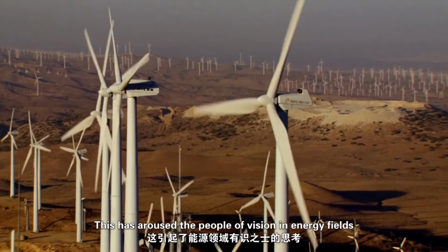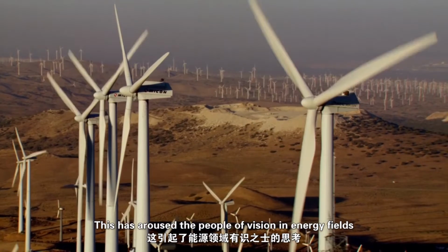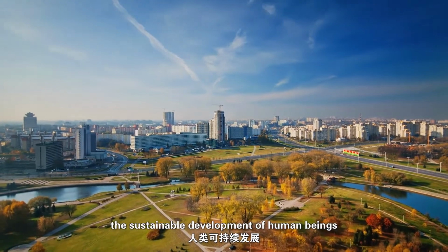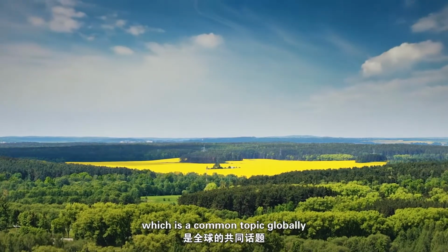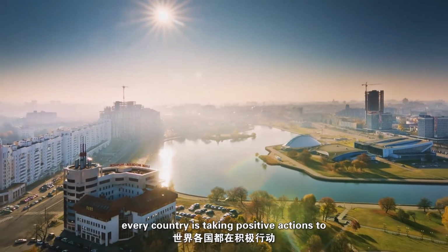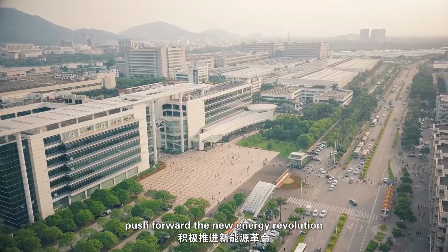This has roused people of vision in energy fields, thinking about how to maintain the sustainable development of human beings, which is a common topic globally. At present, every country is taking positive actions to push forward the new energy revolution.